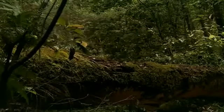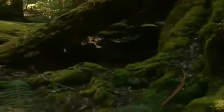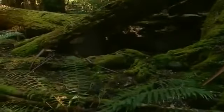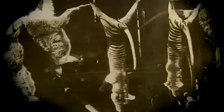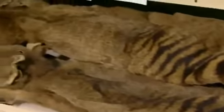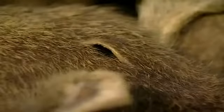But today, only its ghost remains. For over 60 years, there's been no confirmed sighting. Its mating call is no longer heard crying through the forests. Little remains of it except photos and museum specimens. There are skins and taxidermist models, some still showing the bullet holes. For the thylacine's extinction was quite deliberate. A state-inspired extermination fueled by irrational fear.